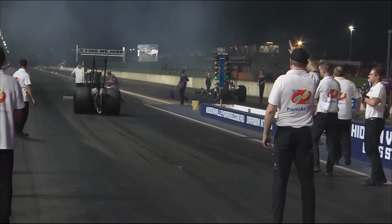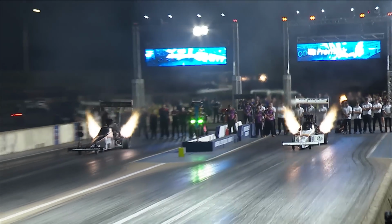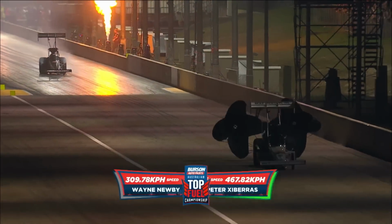To win the first season of the Burst Auto Parts Top Fuel Championship was amazing. It's one of those dream come true type situations where you work really hard and everyone works so hard, and it came down to the last race in Darwin. A few times there we thought we'd thrown it away, but to bring it home, and not just for me, but also for the team. It's just such a high for the team.